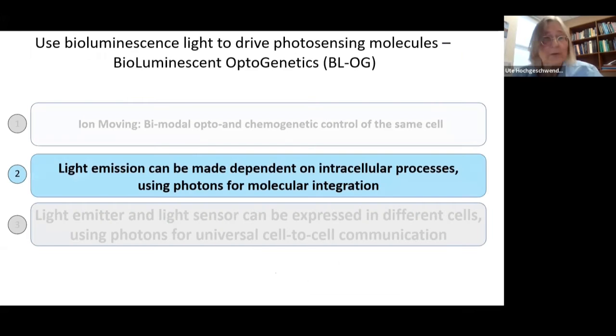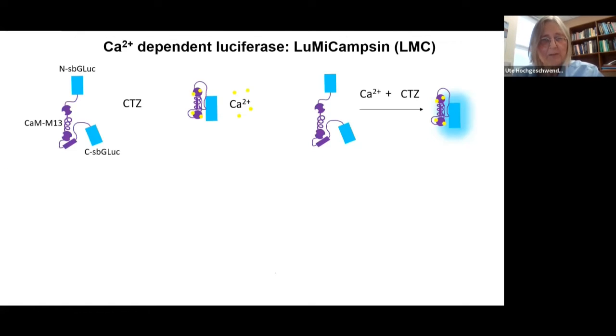So moving to the next item on my list, this is the aspect that having a light emitter that's genetically encoded, the light emission itself can be made dependent on intracellular processes. So the example I'm showing you here is made dependent on calcium. So calcium-dependent luciferase, which we call luminescence, are basically, in this case, a split Gaussian luciferase, the SPG look, and it's split by a CAM-M13, calmodulin M13 calcium sensing unit, just like all the GCAMs are.